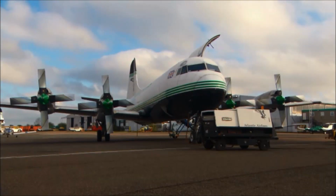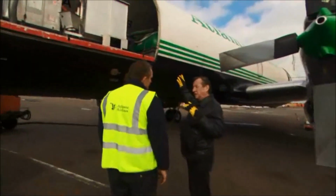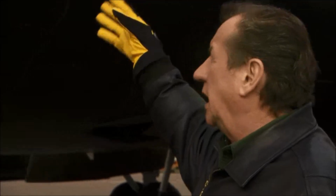I gotta put my pump in there. You know that little wheel pump, to pump those tanks full? Oh, right, okay, yeah, we'll grab that.